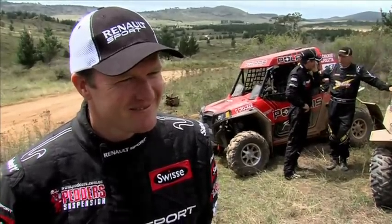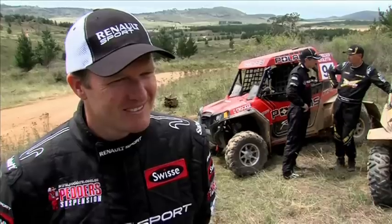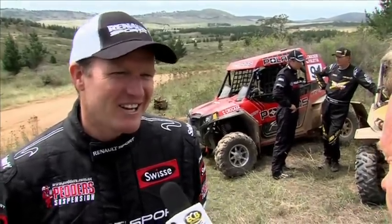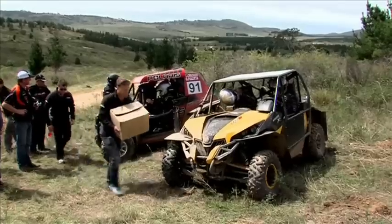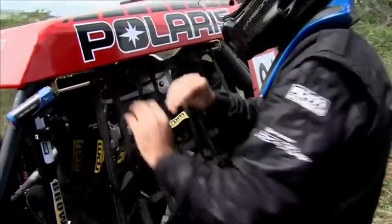Do you want the new model or the old, true and proven one? Mate, age before beauty. I'll let you decide. I'll go with the Crocker's car. Okay. Right. All right.